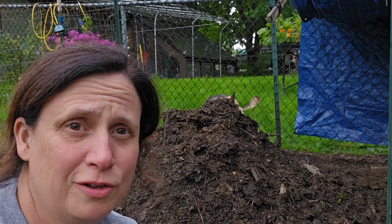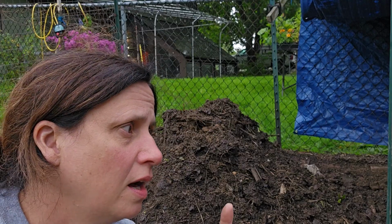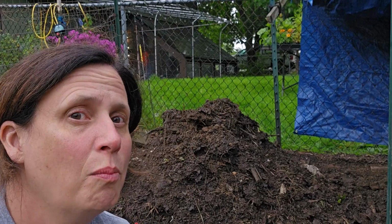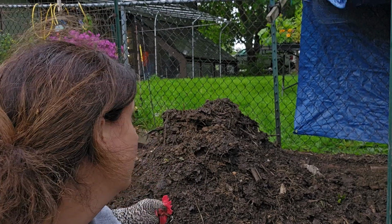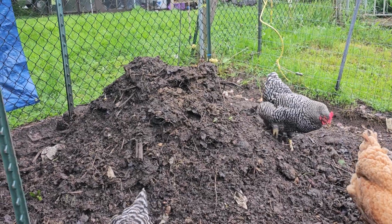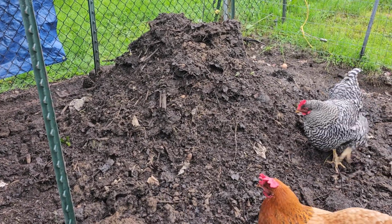I've got 2 waters and 2 feeders out here with the hopes that everybody can get food and water as they see fit. I'm also coming out and throwing handfuls of feed in multiple places so that there's more than 2 places to eat, hoping again that everybody gets a chance for food and water. But this is one of the things the chickens help us with. They help us make compost.